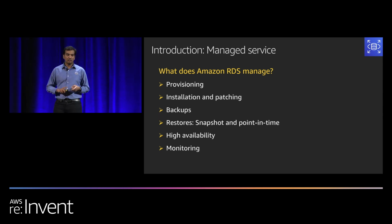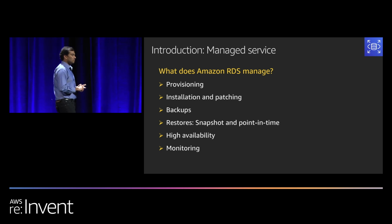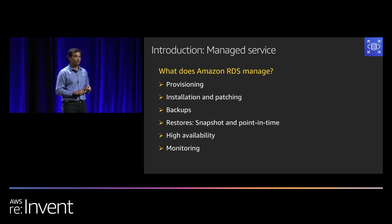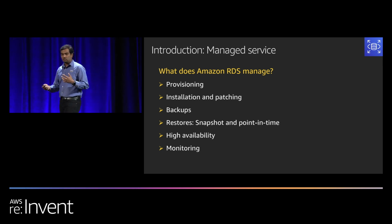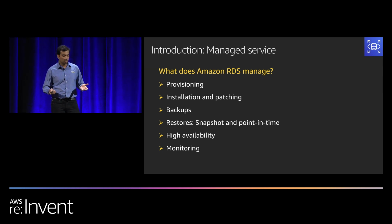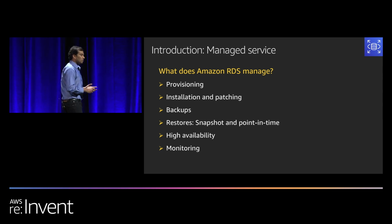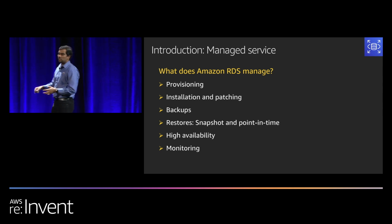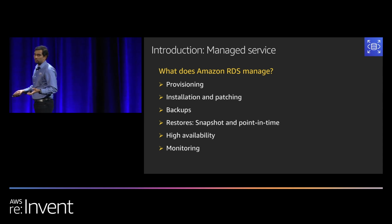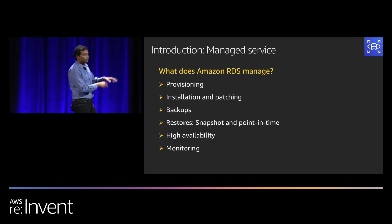We offer high availability, and when I say high availability, I mean the database can be set up to sustain the loss of an availability zone. Availability zones and regions, so let's just understand quickly what those are. A region is a geographically different location, like Oregon is one region, Virginia would be a different region. Each region itself has multiple availability zones. Availability zones are physically isolated locations in a region.